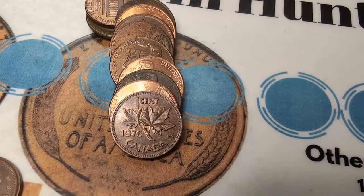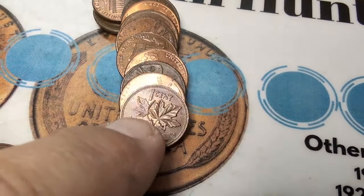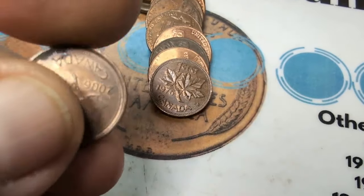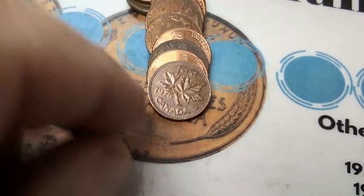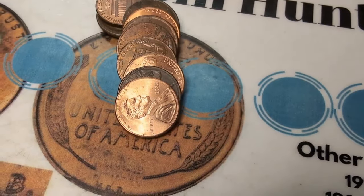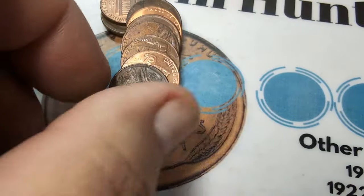Well, I'll open the next roll, and there is another Canadian copper. And earlier in the roll was a non-Canadian copper, 2006. This one's 1975. Very nice. 98% copper.